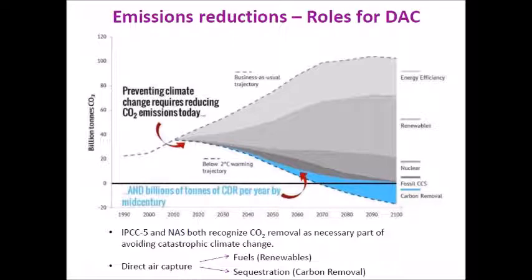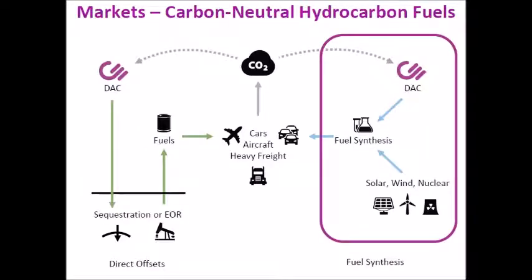First, if we use that carbon dioxide that we've captured from the atmosphere to create synthetic fuels, it accelerates the adoption of renewables. And second, we can then use that carbon dioxide and sequester it to address the carbon removal portion. So the schematic that's up on screen right now is a pictograph of the potential market opportunities for that CO2 that you're capturing from the atmosphere using DAC. You can either put it straight underground, where it can either be permanently sequestered or used for enhanced oil recovery, which is not something that we are focusing on.